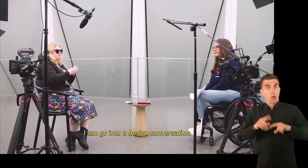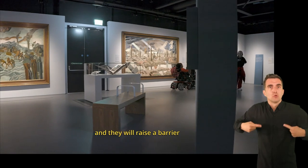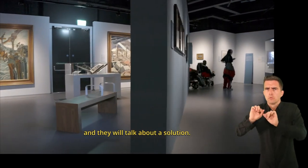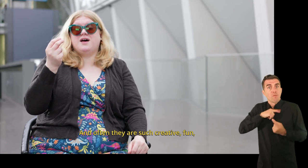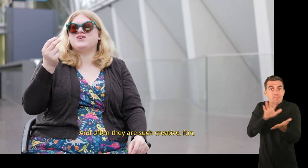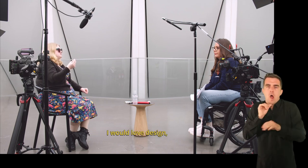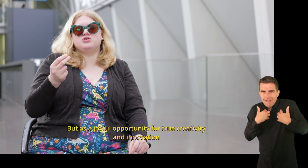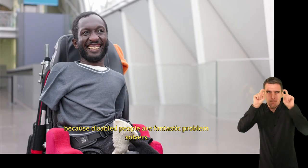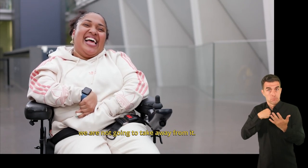I can go into a design conversation with an autistic person or somebody who uses a power chair, and they will raise a barrier and they will talk about a solution. And the barrier is completely different, but the solution works for both of us. And often they are such creative, fun, interesting opportunities that I would love architecture, I would love design, not to see co-production as a chore, as a tick box, as a necessary, but as a joyful opportunity for true creativity and innovation, because disabled people are fantastic problem solvers. And we will add to your design, we are not going to take away from it.